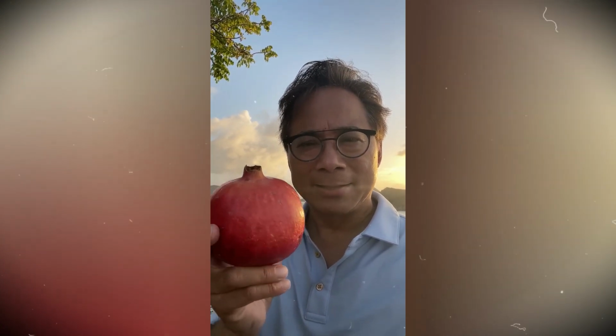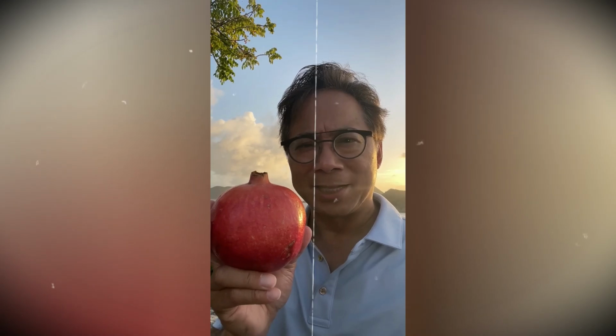This is a pomegranate. It's actually a fruit from Asia. And inside this are a bunch of these ruby red seeds with juices. These really juicy little seeds. You can put them in salads. You can actually juice them as well. Here's what's in the juice.